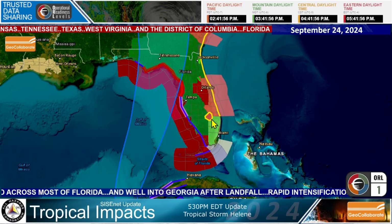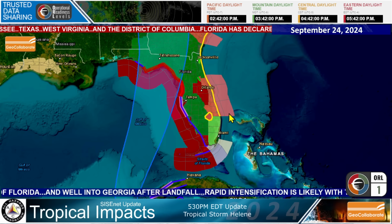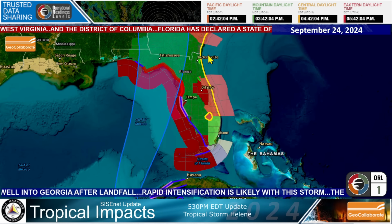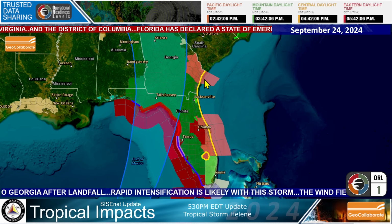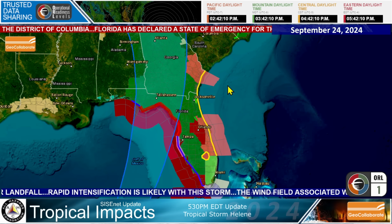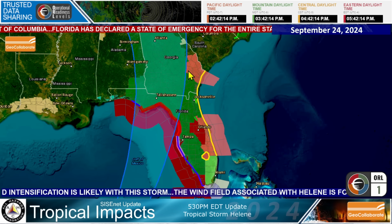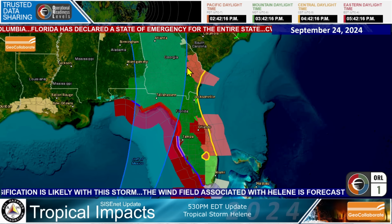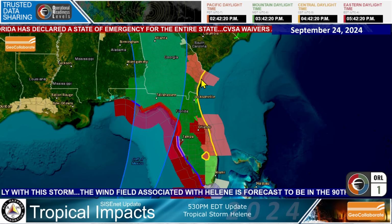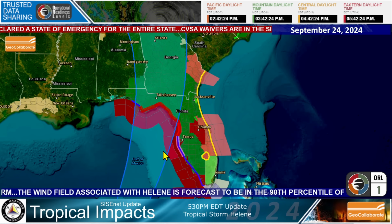Look at this. On Lake Okeechobee, a tropical storm watch in effect. Tropical storm watches on the east coast of Florida, and even tropical storm watches up into Georgia along the Savannah River here. Tropical storm watches as that long, broad wind field is going to be coming in around the storm and up into these coastal counties in southeastern Georgia, where tropical storm force winds are likely.